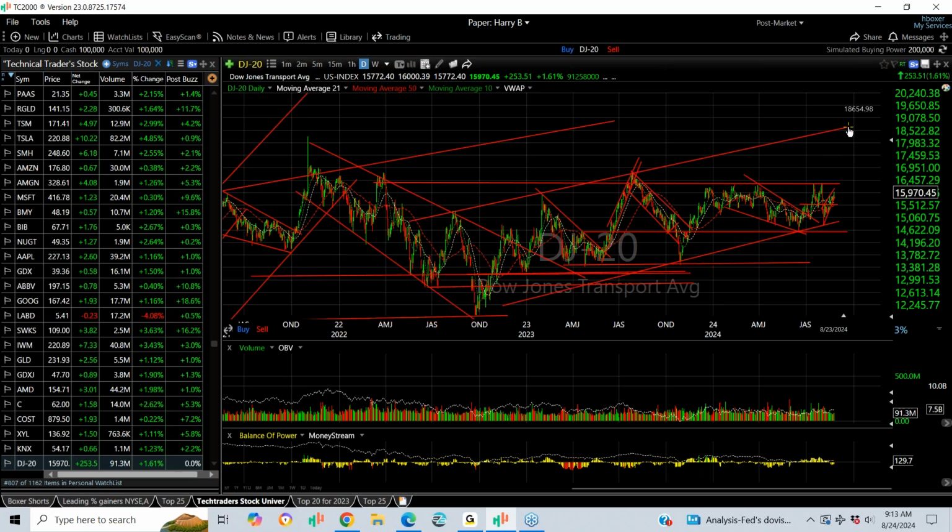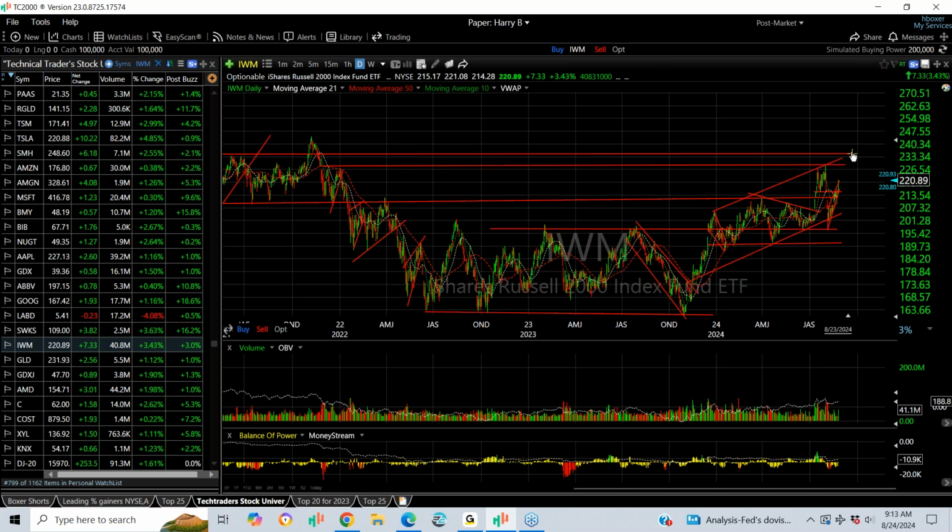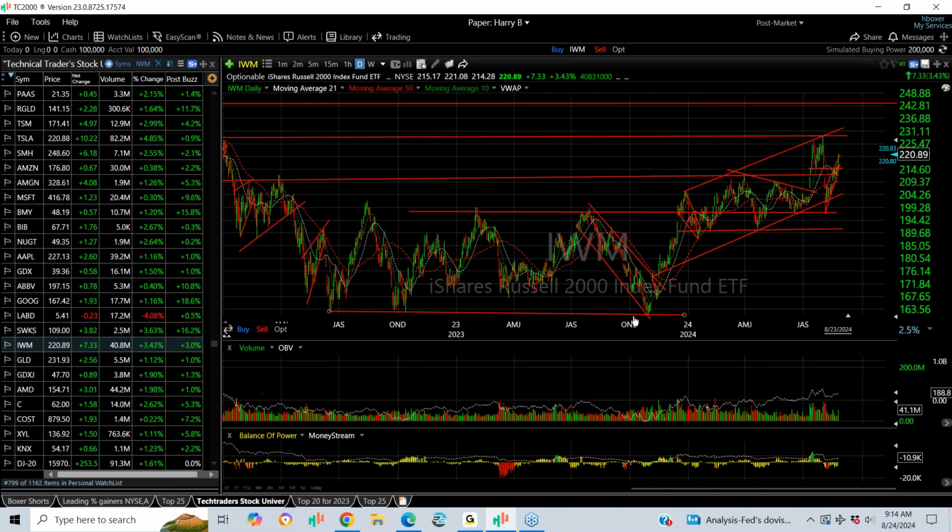Look where this thing could be headed: 18.5, and possibly 245 in that area with the IWM if we get a blow-off. This could be construed as a 1, 2, 3, 4, 5. This is a 1, 2, 3, and 4. The fifth wave is underway, but it could explode. This is kind of a very interesting market, to say the least.